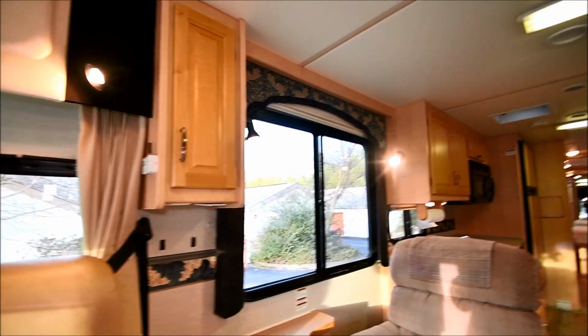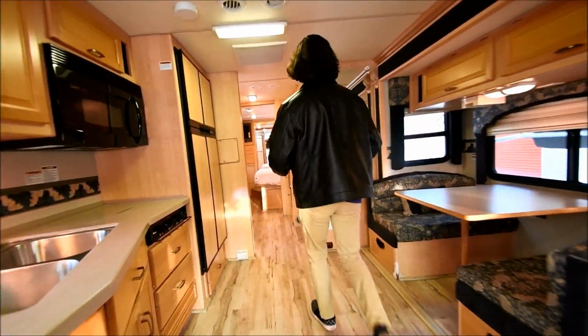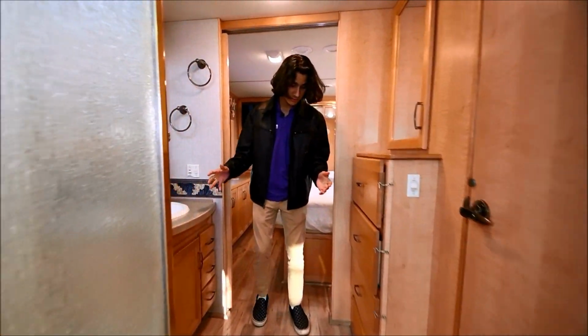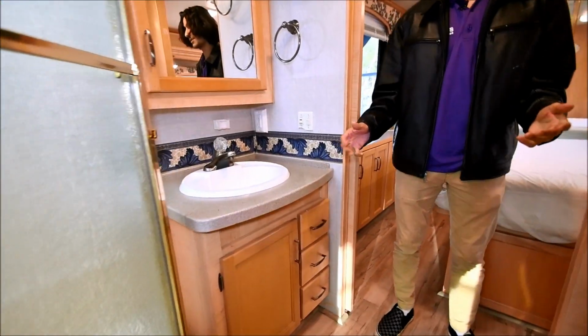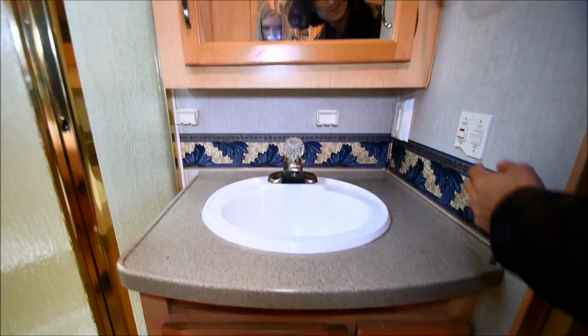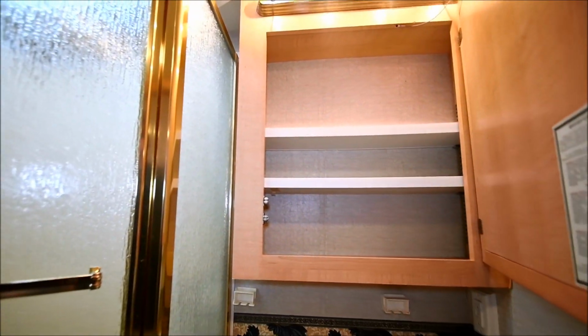All right, let's step back into the bathroom area, Coach, because of course we already covered all of this. You've actually got a pretty spacious bathroom, all things considered, in here. You've got Corian countertop for your sink, vanity here that I don't have on. There we go. Some medicine cabinet space back here.